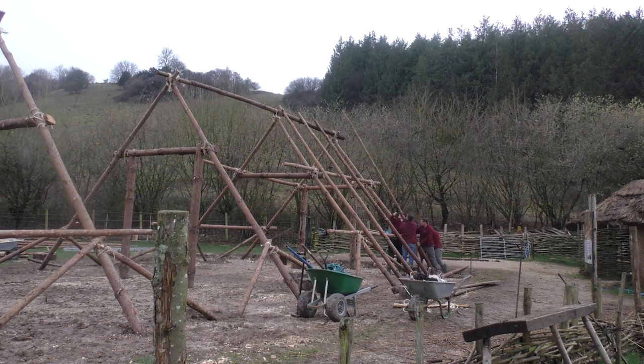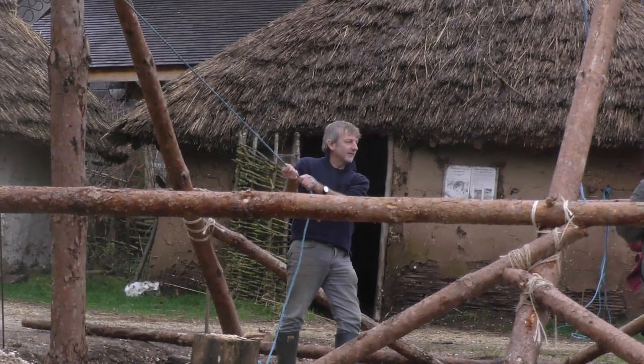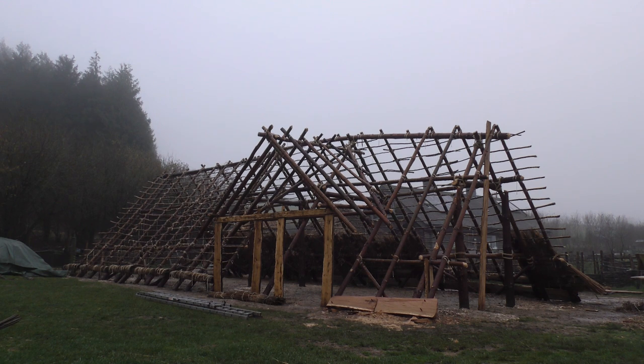We've put in a few more A-frames to make the building safe and to meet 21st century standards, if you like. The other important element was that the house archaeologically didn't have any supporting structures, no internal post holes. So that was a real challenge, to come up with a structure that had no other internal support, hence the A-frames.